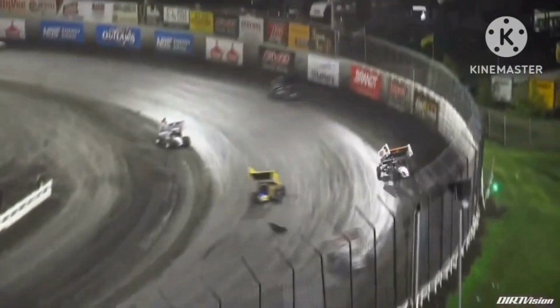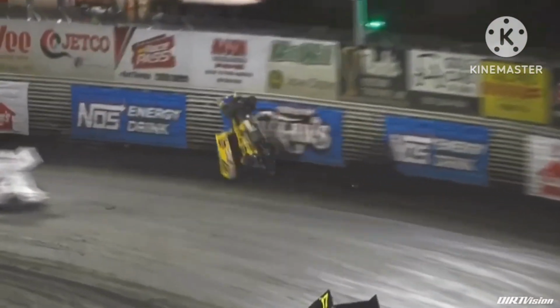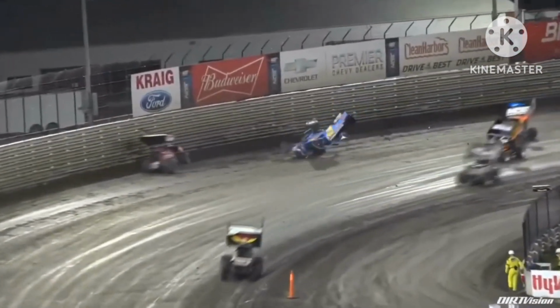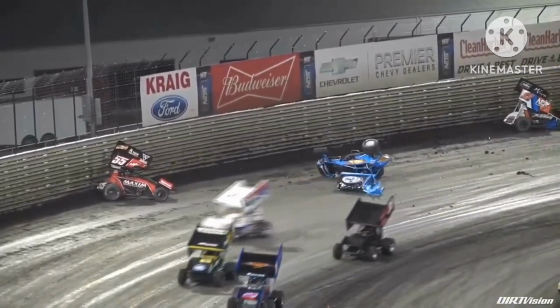Take a look at the Dirt Vision replay. Yeah, that right rear tire exploded right at the end of the front stretch, sending him up and into the wall. Boy, the car dug in. It looked like it was going to scrub off enough speed, but then when it hit the wall, it dug in and sent him in. Here's the replay, Clint, there on the left of your screen. Oh, got up over the cushion, smoked it into the wall, and man, did he go for a run.